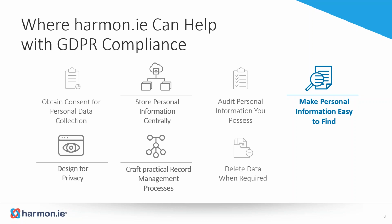So making personal information easy to find is critical because, like most compliance requirements with GDPR, in order to be able to demonstrate that you're compliant, if required to do so, you need to be able to find the information. So it's not just enough to store it, you also have to be able to produce it. For example, when people want their information deleted, you have to know what you have and be able to find that.